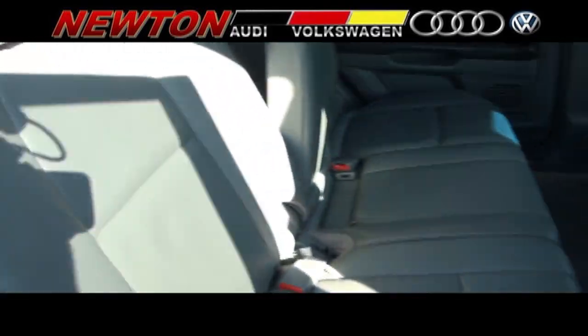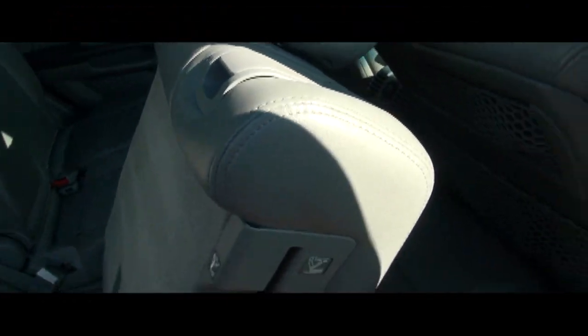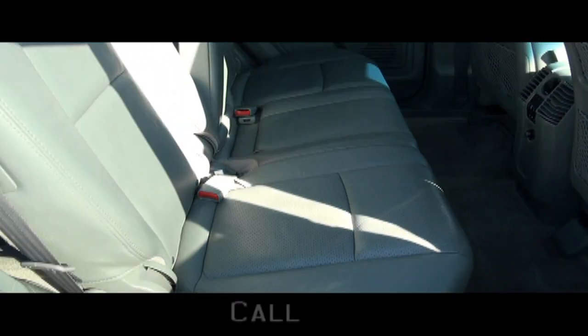When I get into the back, this little slides right up. Of course, if that seat's up, you get right back there. This is almost, there you go, locks in.